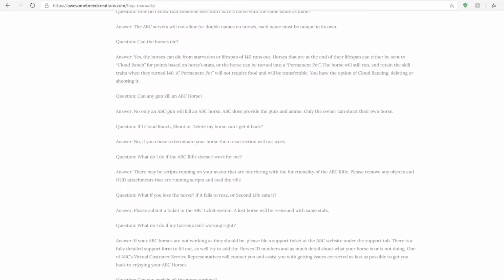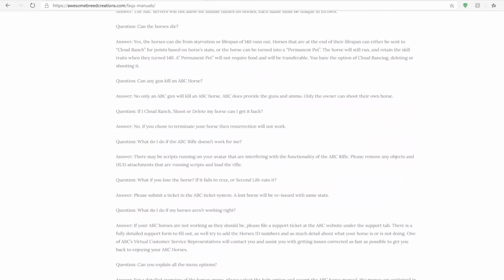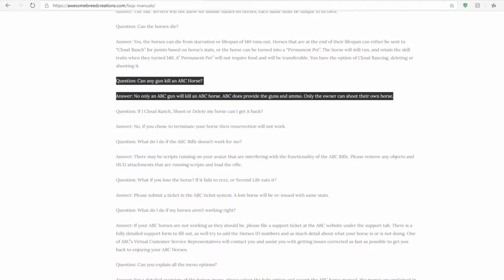Can you shoot your horses? Only ABC guns can kill ABC horses. ABC horses provide guns and ammo. Only the owner can shoot their own horse. Now, again, I'm not too sure why they have this. I don't know why they have a gun and stuff where you can just click on Cloud Ranch, and they go to Horsey Heaven, because that's kind of like killing them in a sense. They just go to horsey heaven.